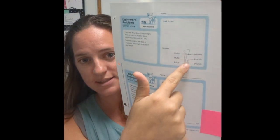So my son has a daily word problem of the day for math. For math, he has 3 things he has to do every day, sometimes 4. He has to do a daily word problem. It looks something like this. Here's your word problem, and he just has to answer it. Today he did his work on a whiteboard, so he didn't have to write his work.